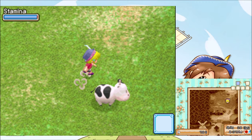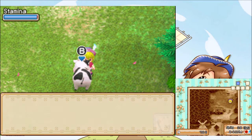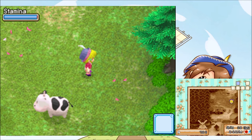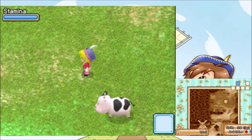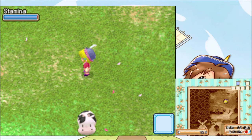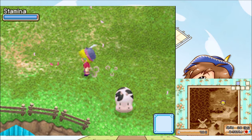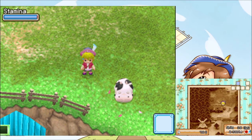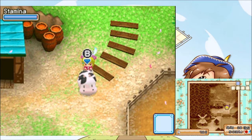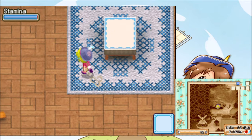Alright, just kind of waiting around. Use our stethoscope. Talk to our cow. It's happy and healthy. It's the same effect as just talking without the stethoscope too. It's actually faster to talk without the stethoscope, because we don't get that text box. I guess it'll be useful for chickens, so. Waiting a few seconds. Alright, it's 5. Time to go. Time for bed! Cows are home.